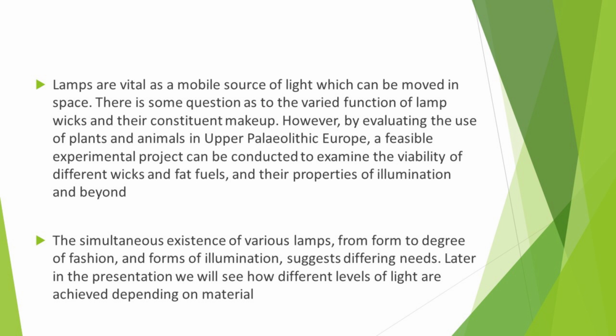There is some question as to the varied function of lamp wicks and their makeup. However, by evaluating the use of plants and animals in Upper Palaeolithic Europe, a feasible experimental project has been conducted to examine the viability of different wicks and fat fuels and their properties of illumination and beyond. The simultaneous existence of various lamps, from form to degree of fashion, suggests differing needs. Later in the presentation, we'll see how different levels of light are achieved depending on material.